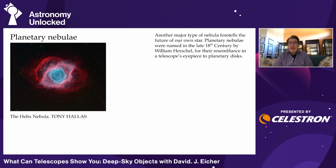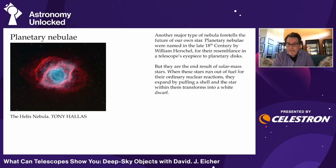Another major type of nebula, and there are many, many of these that are really interesting to see in telescopes, they foretell the future of our own star. This is the planetary nebula. They were so named in the 18th century by the great observer William Herschel. They resembled, many of them, the disks of planets in a telescope's eyepiece. They still do, but they have nothing, of course, to do with planets. They're the end state of solar mass stars, the way sun-like stars die, including our sun in the future.